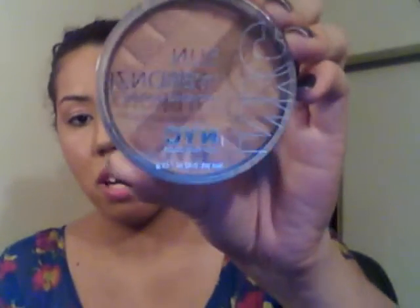Now, for a little bit of color on your face. Personally, I like to use a little bit of bronzer and I use blush. My favorite bronzer is the NYC Sun and Bronze, and this one is in Fire Island Tan. It's really nice because it's the happy medium. There's a lighter one and then there's a darker one.